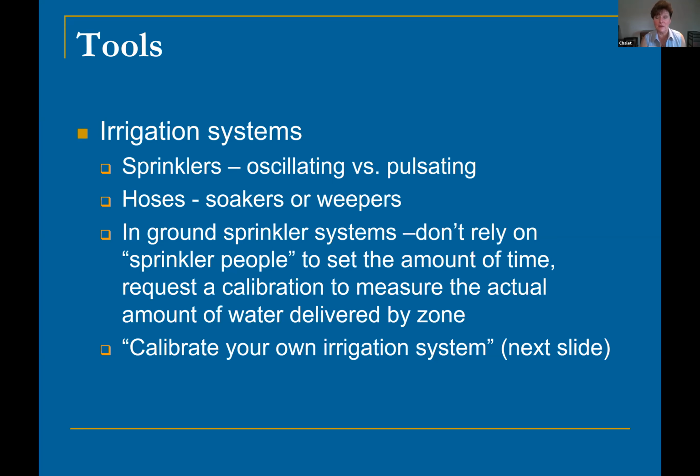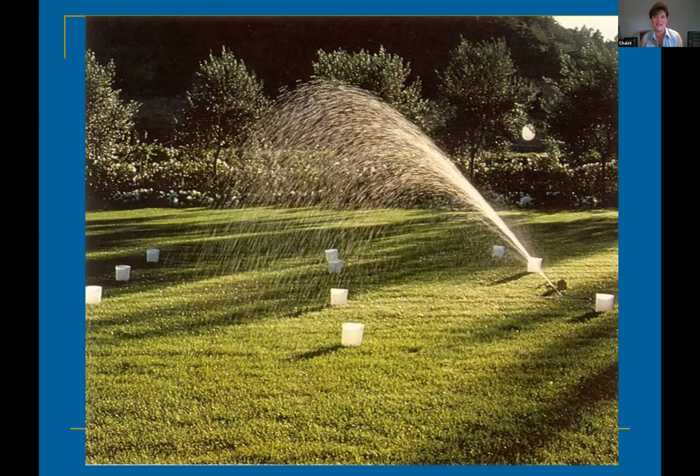The way you calibrate your own irrigation system is to put containers out, and then time how long it takes to get a half inch in each of those containers. A lot of times it's going to be different, closest to the watering head and farthest away from the watering head. So look and average it, and be aware of the plants located at the very end of the sprinkler run and closest to it. Then you can adjust accordingly.